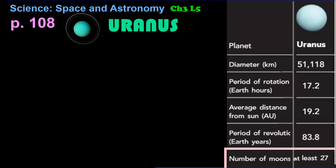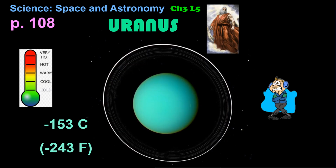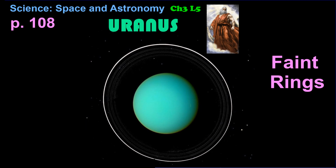From the flybys that we have done, we know that Uranus has at least 27 moons. The most popular ones then are Titania, Oberon, Umbriel, Ariel, and Miranda. We look at the Titans, those would be individuals known in the Titan universe. Still an extremely cold planet at negative 153 degrees or negative 240 degrees Fahrenheit. Way too cold for us to, once again, be able to survive.